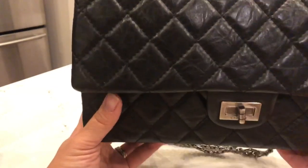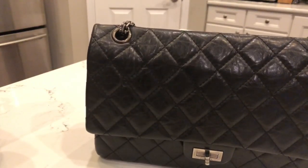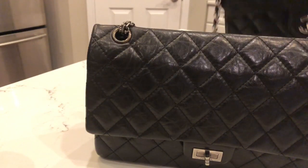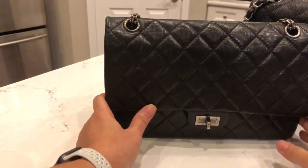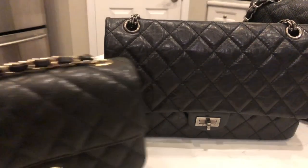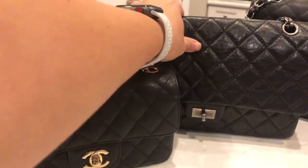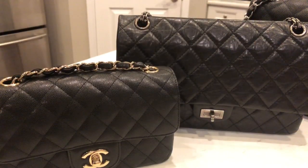So anyways, I love this bag. I love that I have it in my collection. I can't tell you how much I've been enjoying my Chanel bags. And you know, I got one every year. So I got this one in 2016, this one in 2017, and this one this year in 2018. And I am set.